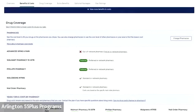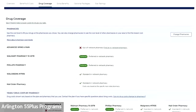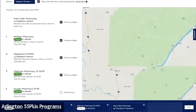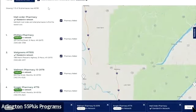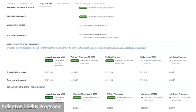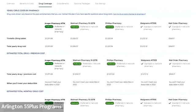Next, you'll find drug coverage. This shows you if the pharmacies you chose are out-of-network, standard in-network, or preferred in-network. Generally, costs are lower if you use an in-network pharmacy. If a pharmacy you chose is out-of-network, select Find an in-network pharmacy to switch to an in-network pharmacy in your area. You can even filter these pharmacies if you only want to find preferred in-network pharmacies, which usually offer the lowest cost for drugs. Once you're done adding pharmacies, select Done. As you scroll down, you'll also see detailed information about the costs for each drug you take at each pharmacy you chose.